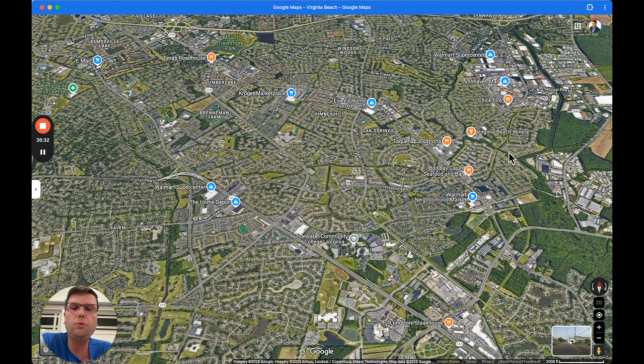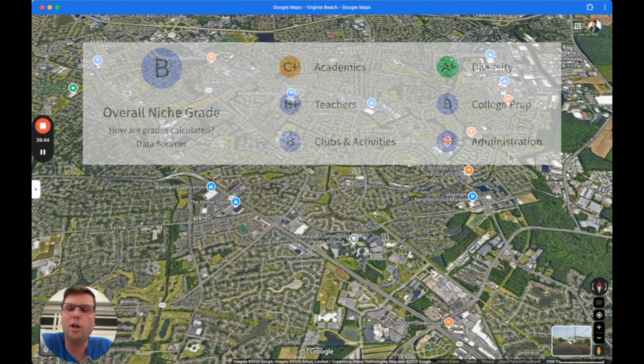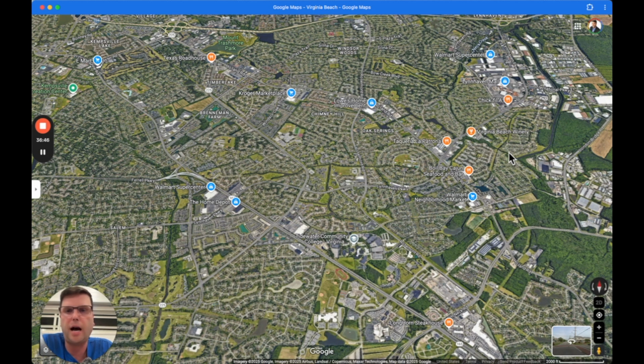As far as Green Run High School, that was given an overall grade of a B, which should tell you how the high schools are in Virginia Beach. Green Run is one of 11 high schools in Virginia Beach. It's actually the lowest rated according to niche.com, and it was given a B. And I tell you right now, when I was in school, if I got a B, I was tickled pink. So that just tells you the quality of school system you're dealing with in Virginia Beach when the lowest rated high school according to niche.com was a B.